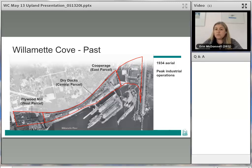And just a little bit about where the site is on the Willamette River. It's on the northeast bank of the Willamette River. It's within the Portland Harbor. It spans about 3,000 feet of shoreline, and then you can see that it's not too wide. It ranges from about 70 feet to 100 feet, depending where you are.